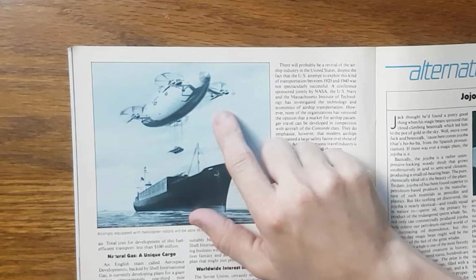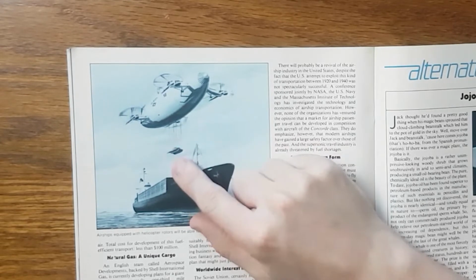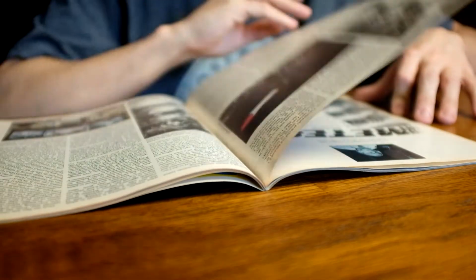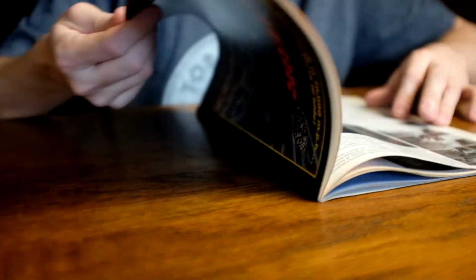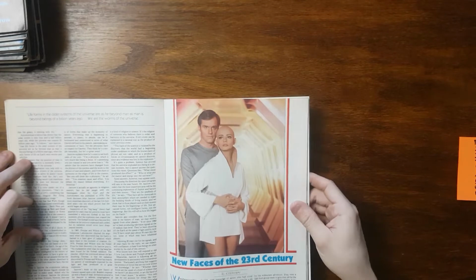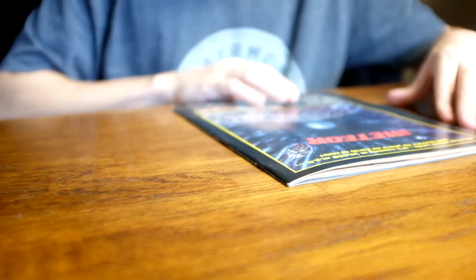That's actually really cool. It looks like a quadcopter, but it's lifting tanks off a ship. In 1979, they're already looking at things that look similar to drones. That's pretty crazy. Lots of futuristic space movies covered in here. Super cool.